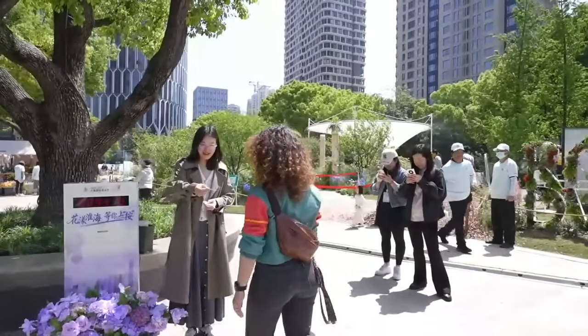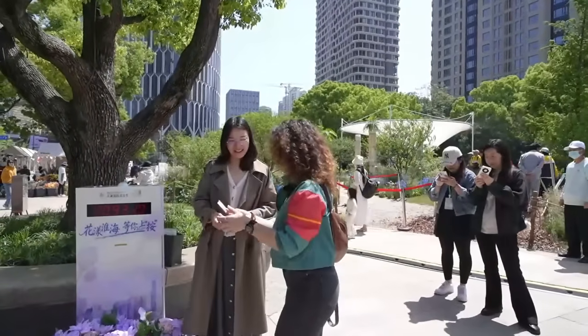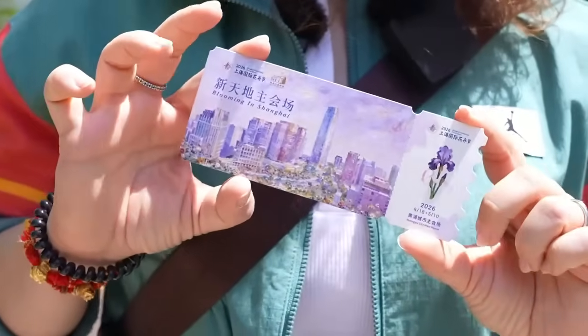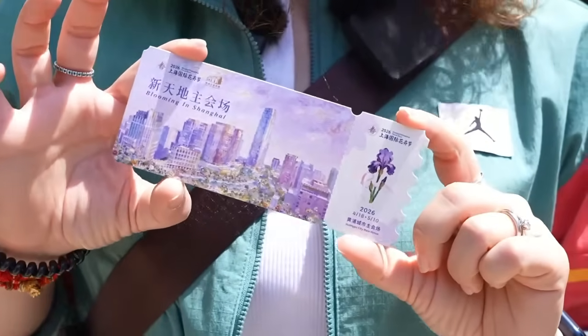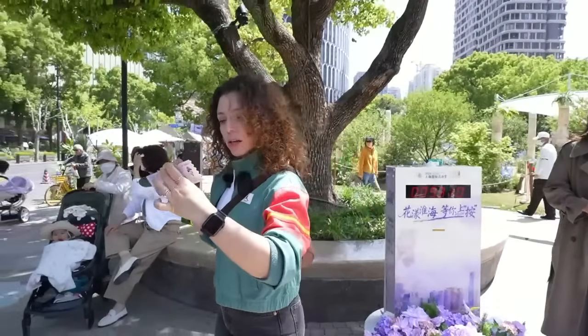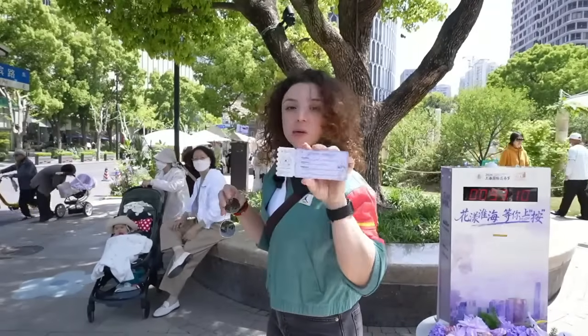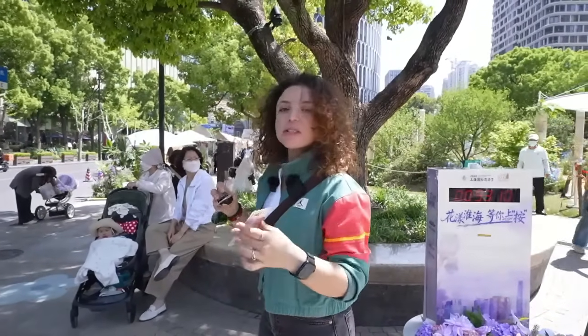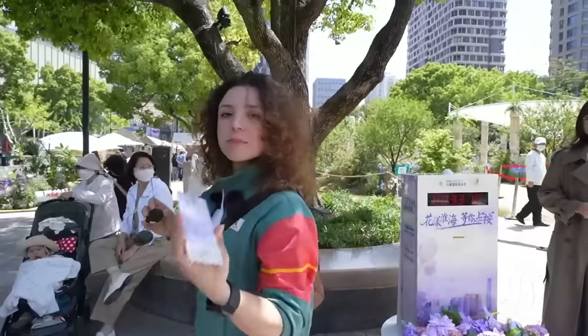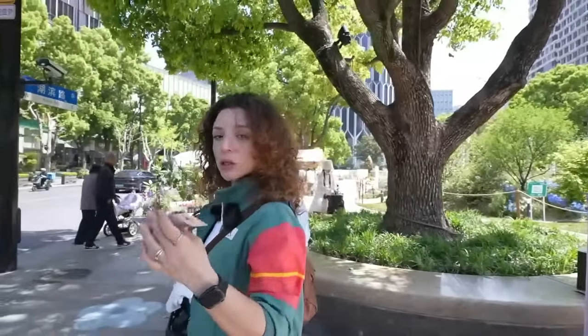Hi. You can collect the ticket stub here. Oh, thank you. This is really nice. I think you can scan the QR code over here and then take a look inside the app. You can scan with WeChat and then take a look for some discounts in nearby restaurants. Probably there are some activities. You can go take a look.